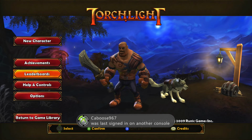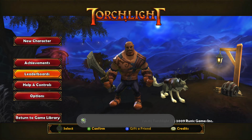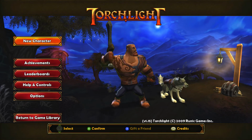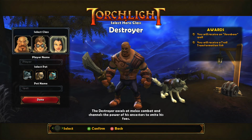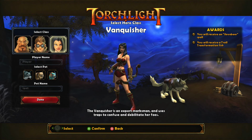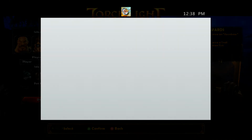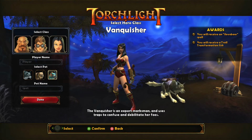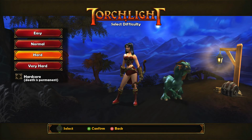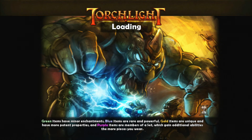Wow, this actually looks really nice. Let's see, new character. And do the archer player. Do that. Done. And then easy. Let's see how this works.